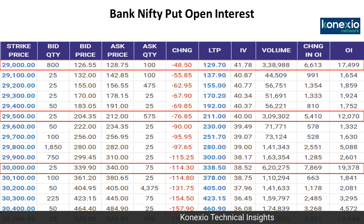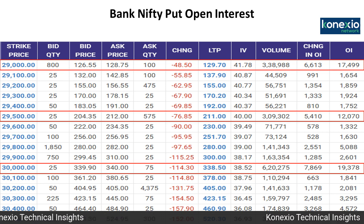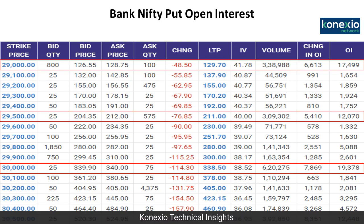You can clearly see. So clearly the downside support would be coming around 29,000 and 29,500. These are the crucial supports or crucial levels where it can act as an important support for the next week. So looking at this particular strike price, the position has been built in Nifty and Bank Nifty. So traders should also consider this derivative data and trade accordingly, depending upon the trend seen in the next week.